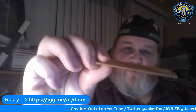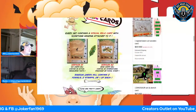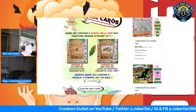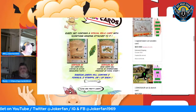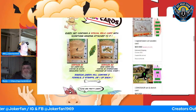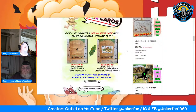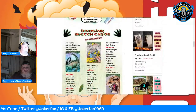That's very cool. They are thick wood, pretty thick and rugged. Yeah, that's almost like the stuff we used to get in our old wood burning sets. Yes, exactly. As a matter of fact, the original prototype was done with wood burning, and then it turned into someone who had a laser cutter, a laser cutter artist that we work with, and that turned out to be a fantastic add-on for the set. I'm really excited for people to get them in their hands.